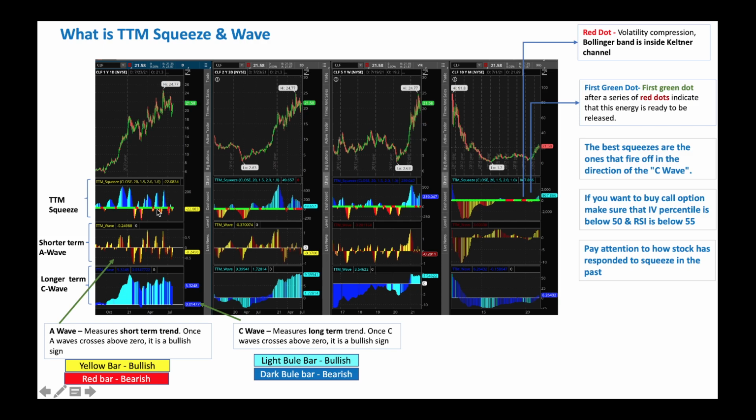By looking at what happened previously, you can see if the stock is responding to the TTM Squeeze indicator. Here, it's responding pretty nicely. Then we got the longer term wave and the shorter term A wave. The shorter term A wave indicates what could be the direction. If the A wave is above zero, it may be bullish, but if the A wave is below zero, that's a bearish indication.